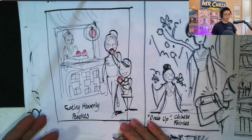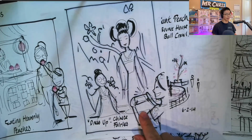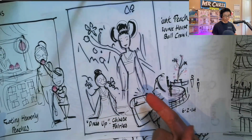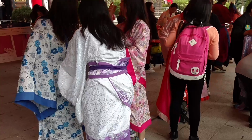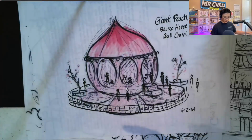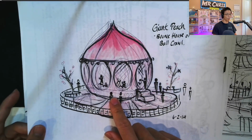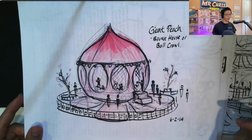This is some dress up with the Chinese fairies. Maybe it's a little like Bibbidi Bobbidi Boutique where you can dress up. They have something like this in Hong Kong too. I actually did this before. A giant peach bounce house. So that was pretty cool. Or ball crawl. So this was bounce house or ball crawl. That was kind of fun.